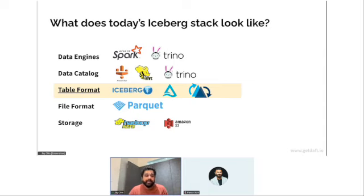Right underneath that, you have a data catalog. And these things include stuff like Amazon AWS Glue, Apache Hive, and Trino, which itself also has a data catalog. And you can kind of think of these as tables of tables. They're essentially a way to see, okay, I want to query this table, this is where it lives, this is the type of table it is, and this is how I actually access the data there.